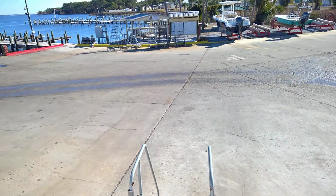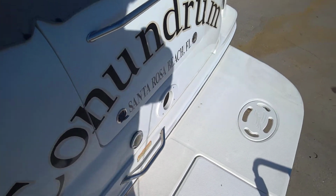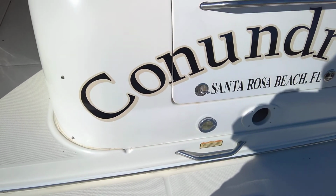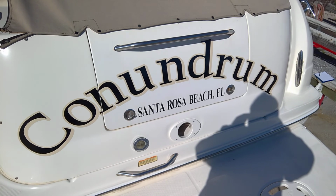And this has been a quick walking tour of Conundrum, the Sea Ray 290 Amberjack, as she sits here at Pirates Cove Marina in Panama City, Florida. Thank you for your time.